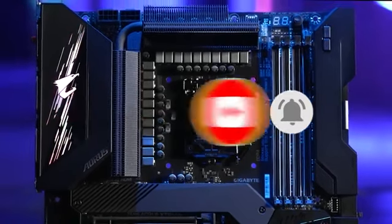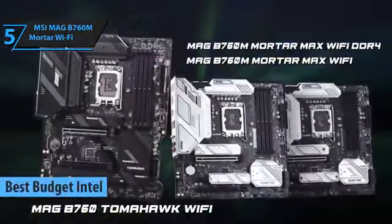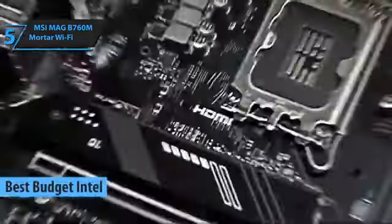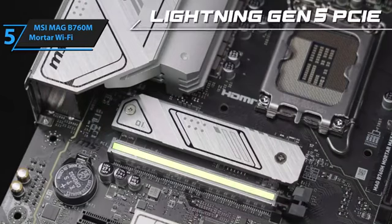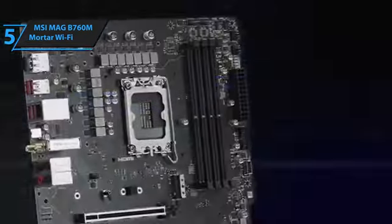Now let's get started. In the quest for a quality product that is also budget-friendly, our top recommendation for the best budget Intel motherboard for 2024 is the MSI Mag B760M Mortar Wi-Fi. This micro ATX format board surpasses its limitations to deliver most of the next-gen features users crave, all while keeping the price tag within reach.